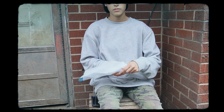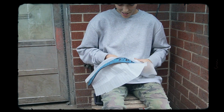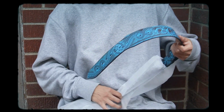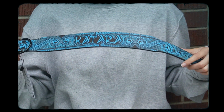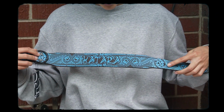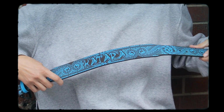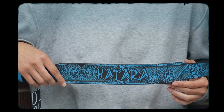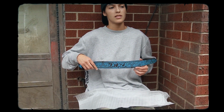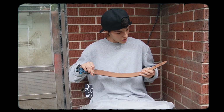I think it was on sale too. Okay. I got this one specifically because her name is Katara, like from the Avatar. It looked water-like, and it says her name right here. It's very sturdy. This is not what I was expecting. For some reason I was expecting it to be cheap just because that's how it looks on the website in a way. But I'm glad this is how it looks. It looks really nice.